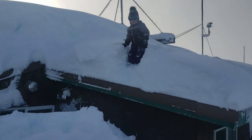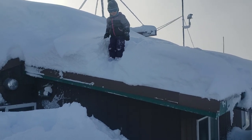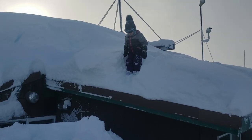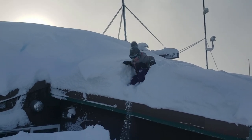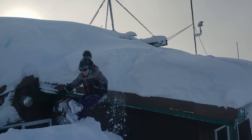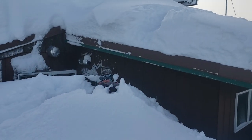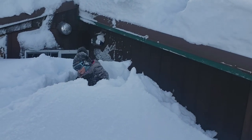Jump really far. Pretend like you're jumping into my arms. And just jump in the snow. Ready? Marshmallow. Jump. Oh, it's okay. Good job. That's awesome. Good job. Can you get out of there?